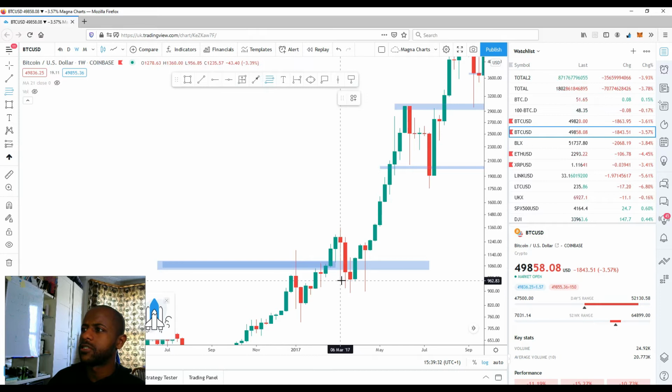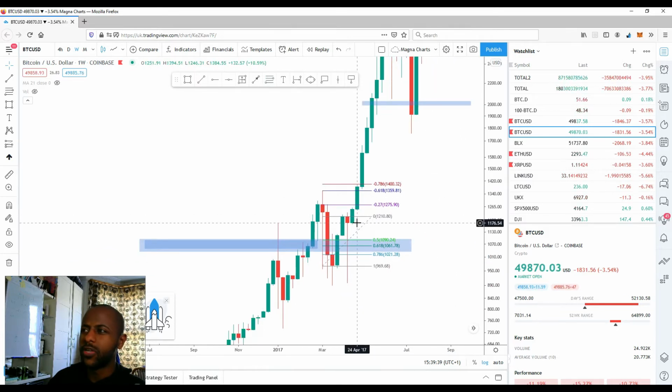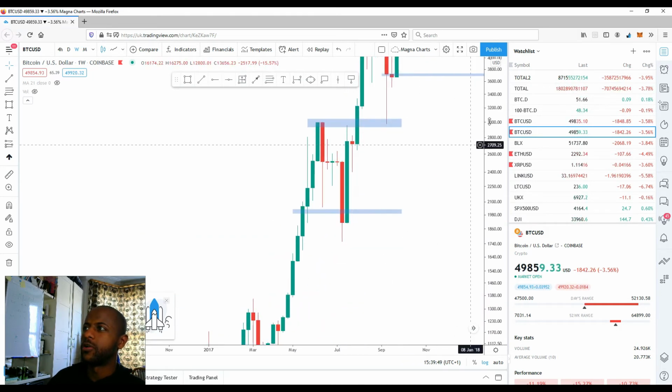Perhaps we can use this as an example as well, from this low to the high. Again, this is not really a proper high, so we can't really use this, but you can see, although it smashes through the 786 in terms of a wick, it does not proceed to close below that.